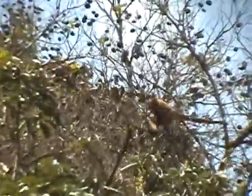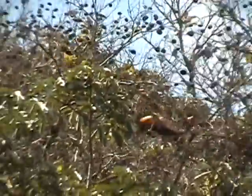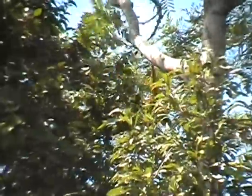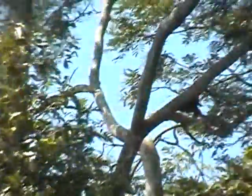The monkeys are sleeping on the branch and they had a baby. They just stole the baby, started to play with the baby and threw it to the other monkey, and then the other. Oh. Acrobat. Oh.